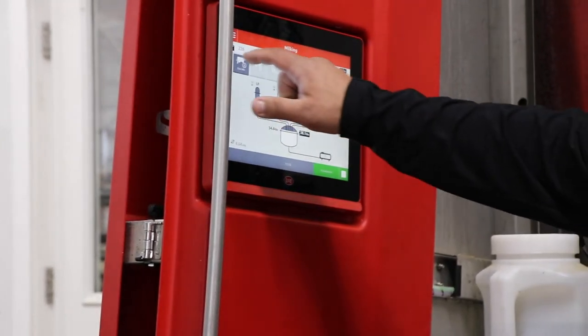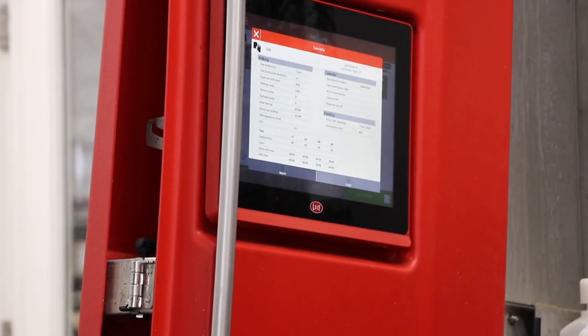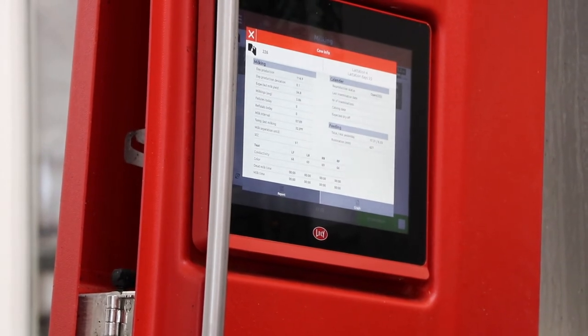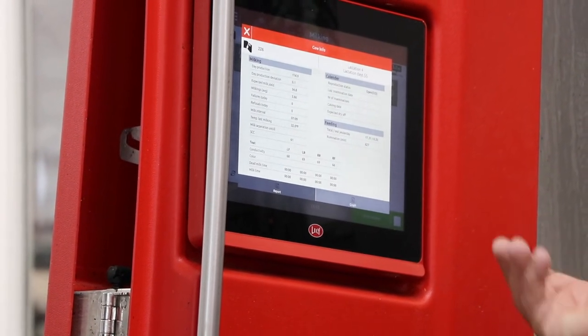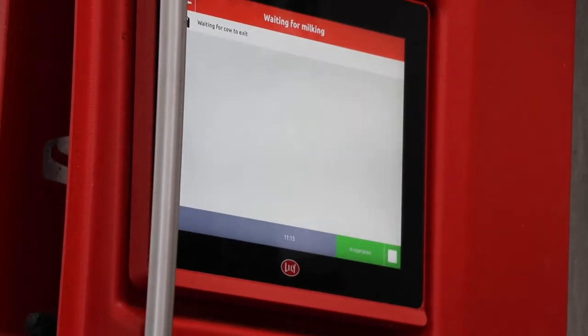There's also a button for cow info, so you have more cow info readily at your fingertips, and you can look at some of those data points that the robot provides and where that cow is in her lactation.